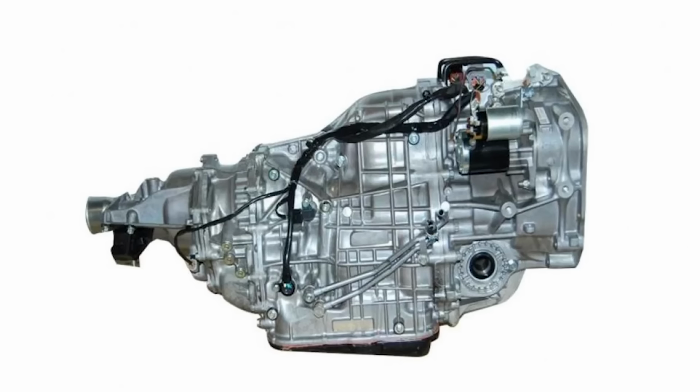On the transmission side, we see the loss of the old and reliable 4EAT transmission. It is now replaced by the TR580 and TR690 CVT. The 5-speed manual is gone as well, leaving us only the 6-speed manual option. The 5EAT remains as the only transmission for the new 3.6-liter H6 engine.